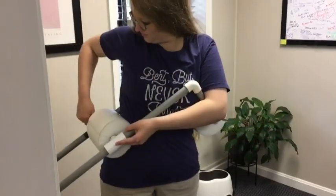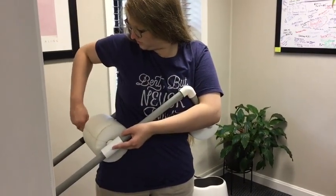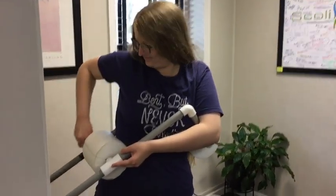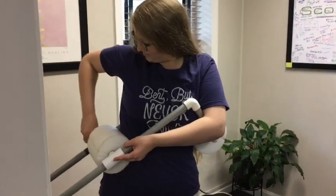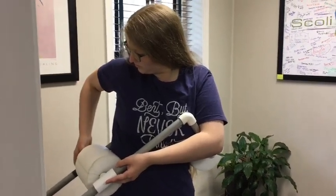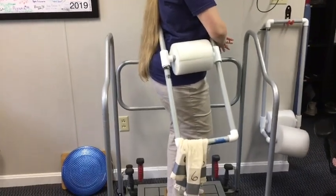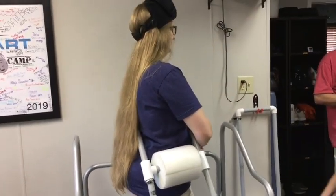Okay, so Dr. Stitzel is recommending trying the torso trainer on the opposite side. So Samantha's trying to get used to that, and it does feel different. Do it. Okay, so now she's going the opposite direction.